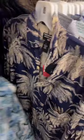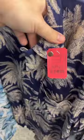This is really good, I believe. This is a Polo Ralph Lauren. It's only $4. But this is 100% rayon, which is basically a silk. And so it's a Hawaiian shirt. Old school label on this one too. This is definitely a pickup. Probably like at least a $35 shirt.